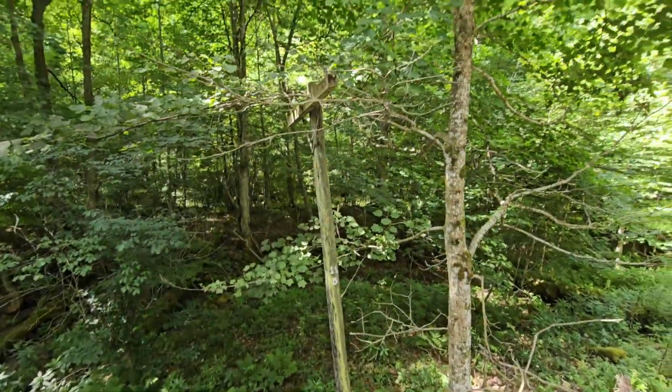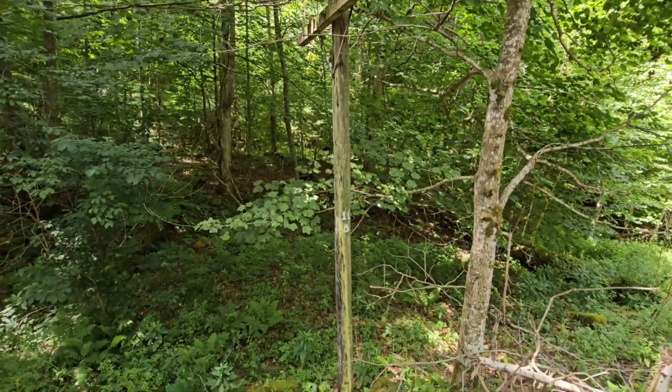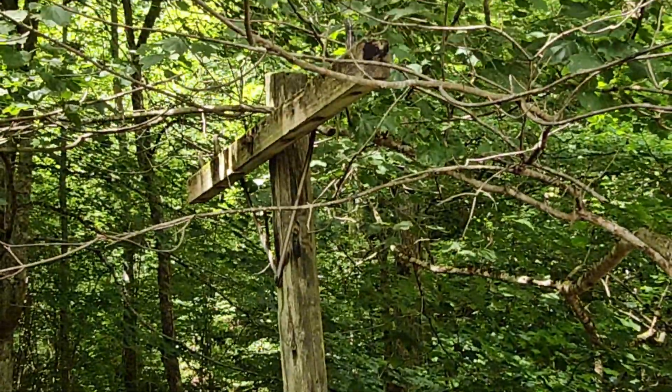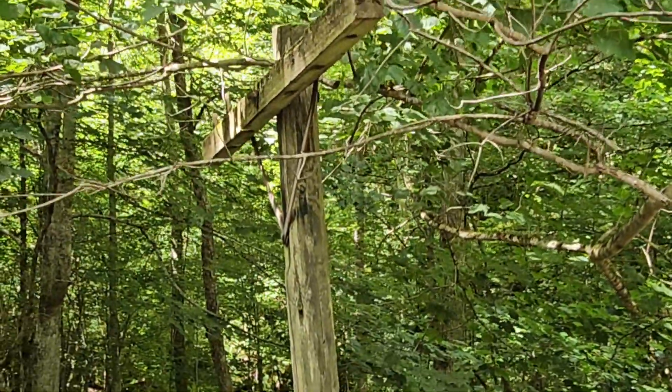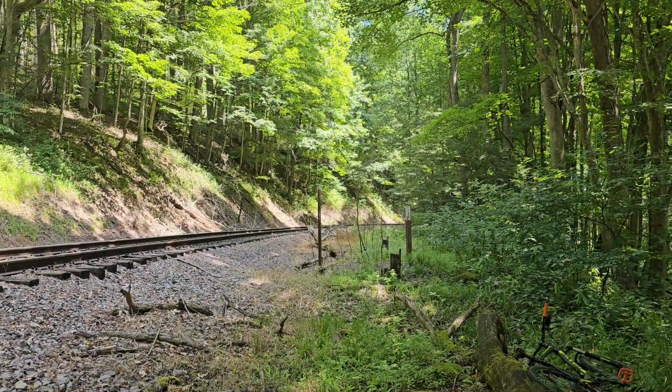Right here's an old telephone or telegraph line. It's got 11.5 on it. I don't know what that means. These things are just kind of sitting in the woods rotting nowadays. There's a few of them up through here. Alrighty, here it comes.